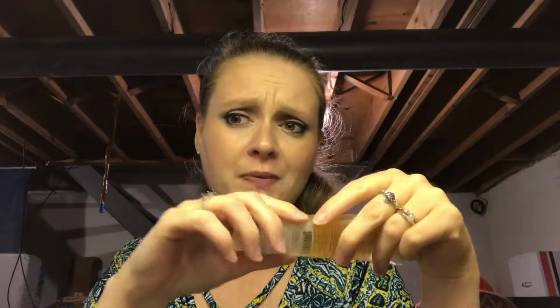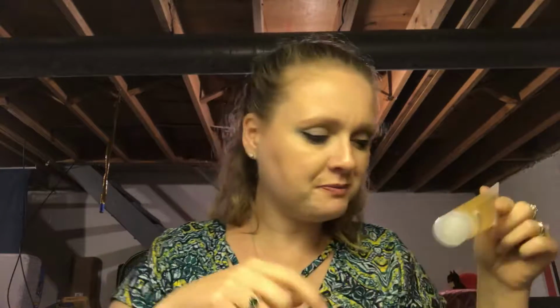I might give this to my sister since I'm going to see her tomorrow. There's a couple of other things that I've been sifting through that I just have never used, and I'll be giving those to her as well from previous bags. So this is the cleanser.